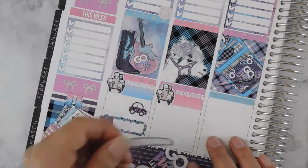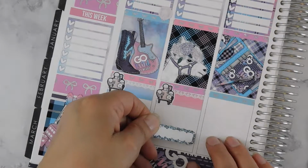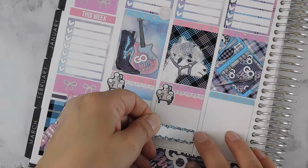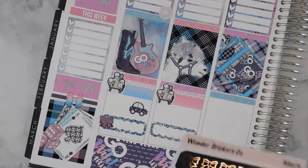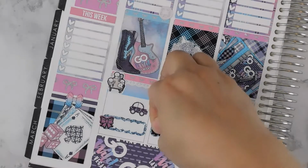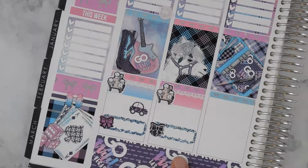And then I am volunteering again on Tuesday evening, so again I'll just put this one there. And I'm going to use another bow. I wonder if I want to use the same color or a different color. It's a different color. It's fine. And that is my Tuesday so far.